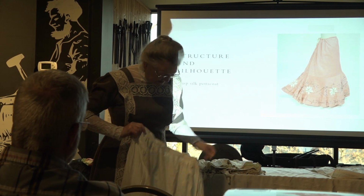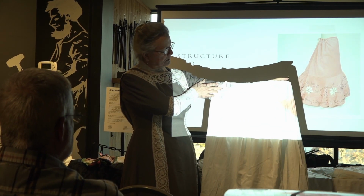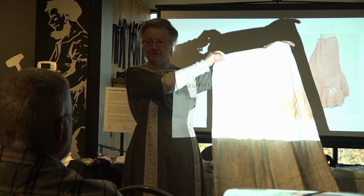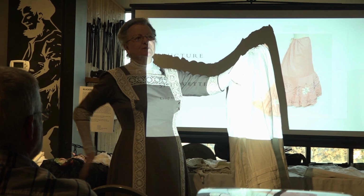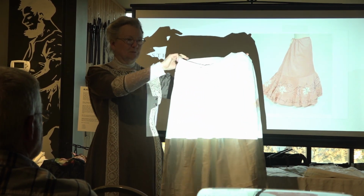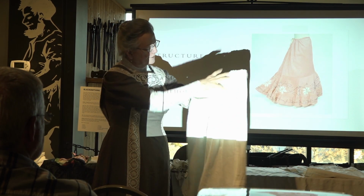And then if you'll notice, this part that's the front is fairly smooth. The back has all these gathers. We're trying to pull the fullness to the back. So there's a lot of architecture going on in even a simple petticoat. It's basically rectangles, but the gathers are controlled back here.